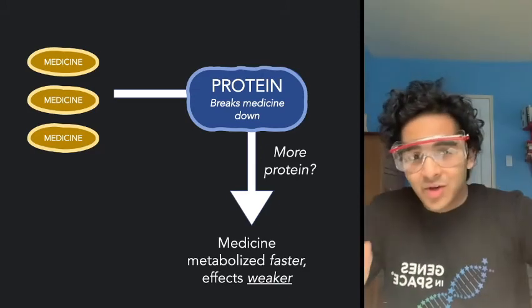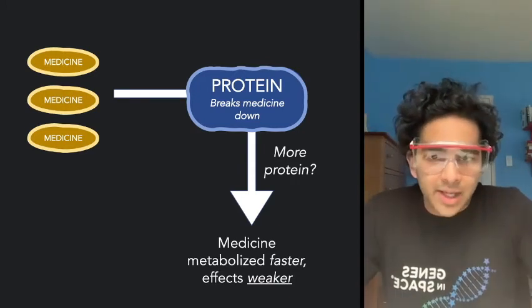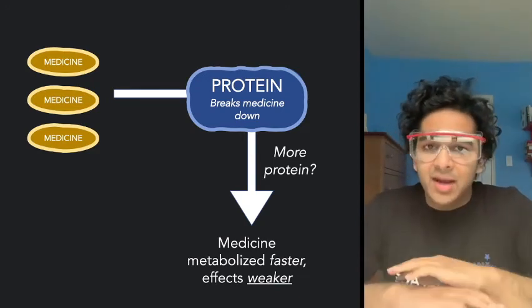So let's say I have 8 groups of cells, and I'm going to administer medicine in a different concentration to each of them. And in response, they'll all produce a certain amount of RNA. Now here I'll also throw in 2 controls, one where I add water instead of medication, and another where I add no treatment at all.